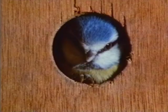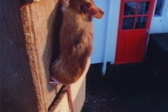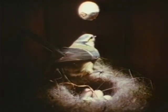Now she needs to be on the lookout, especially against weasels. In some areas, weasels destroy up to 2/3 of broods at this stage. False alarm this time. It's only a field mouse.